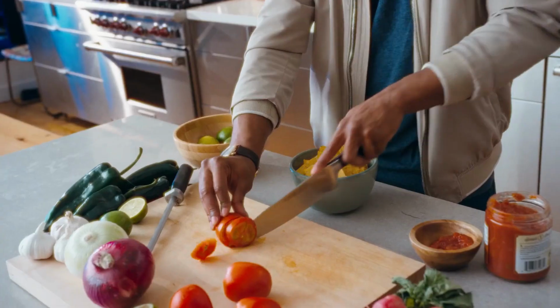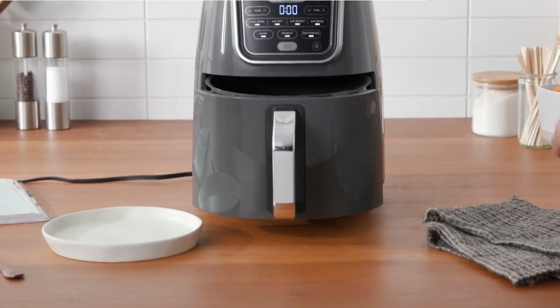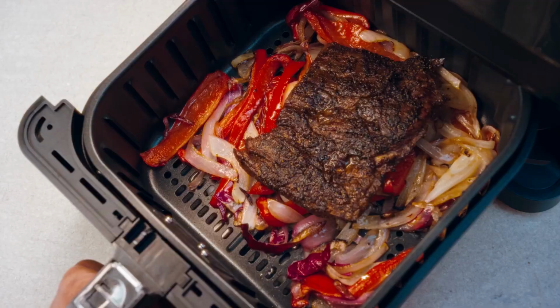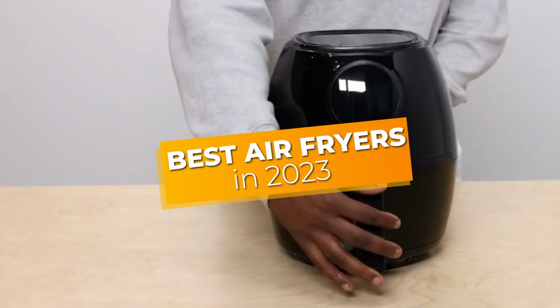The market is filled with a plethora of options, making it challenging to determine which air fryer is the best for your needs. From compact models ideal for small kitchens to large family-sized units, there's an air fryer to suit every lifestyle.